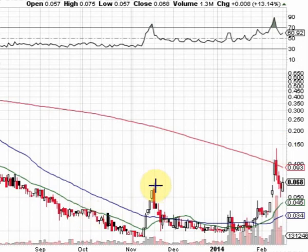What we want to see here is we want to see the stock get above this previous resistance at 7 cents and hold as a future level of support. Then after that, we have our next resistance at 093. That's the 200-day moving average.